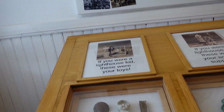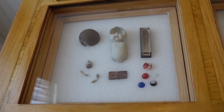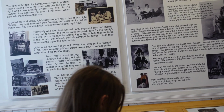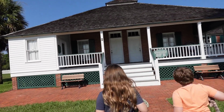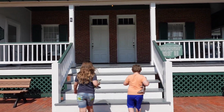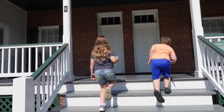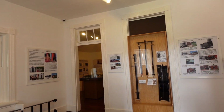If you were a lighthouse kid, these were your toys. Look, this was all you had to like play with back then. And they also talk about how the lighthouse kids lived. This is the principal keeper's dwelling. And it said they made about $760 a year. The assistants made $560. To sum up this room, this basically explained the restoration of the lighthouse.